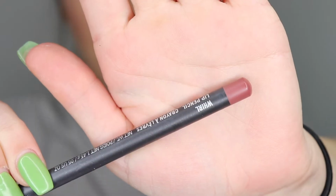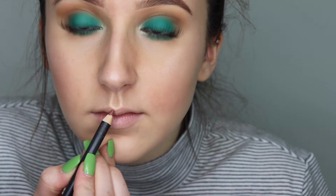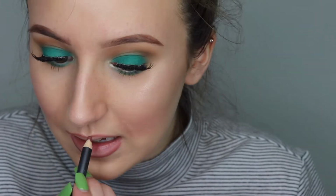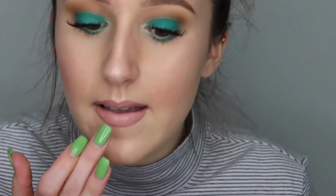So I'm going to be using the MAC lip liner, and this is in the shade Whirl. Upside down, I think. Fabulous. Lining my lips with this, and then I'm gonna be putting my lipstick on with the Melted Matte Too Faced, and this is in the shade Child Star. I'm gonna be doing that. A little bit too pink for me, so I just added the NYX Soft Matte Lip Cream, and this is in the shade London.